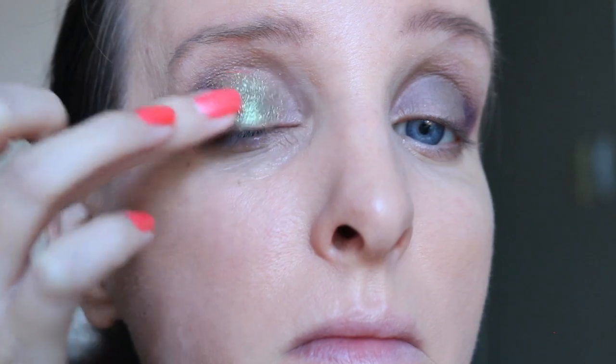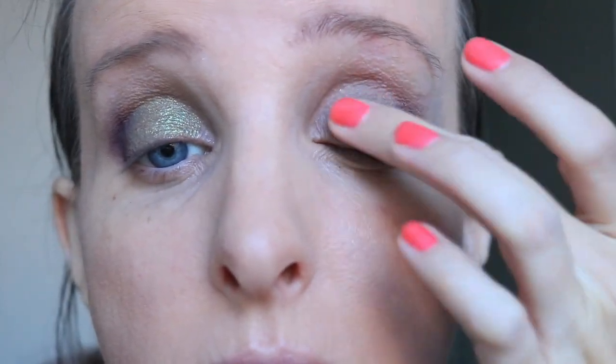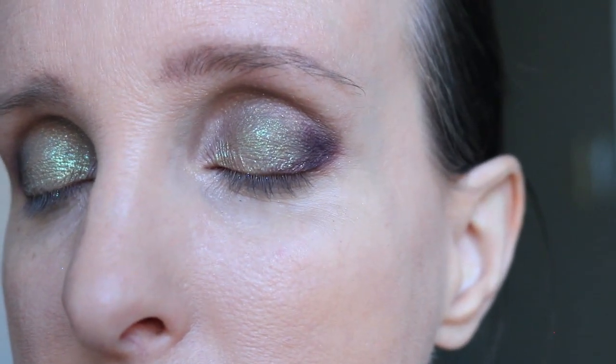And the shimmer's a really interesting shimmer. I feel like when I did this look, it pulled more green. When I've done other looks, it pulls more gold. It's just a very, very interesting color. I really, really like this shimmer. And it's a different kind of shimmer for me to use. I normally don't gravitate towards this kind of a color.